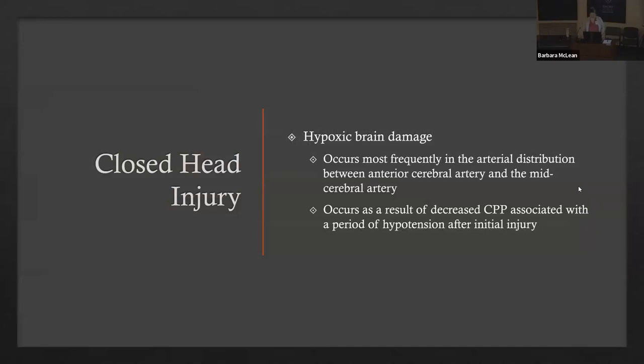And then this is just talking about hypoxic brain damage. It occurs most frequently in arterial disruption between the anterior cerebral artery and middle cerebral artery. This also occurs when you have a decreased CPP. So that's what we were talking about with your ICP minus MAP. Anything less than 60 is basically saying your brain is not perfusing, and anytime your brain's not perfusing is whenever it's becoming hypoxic. So these are patients that even a brief period of hypotension can cause irreversible brain damage.